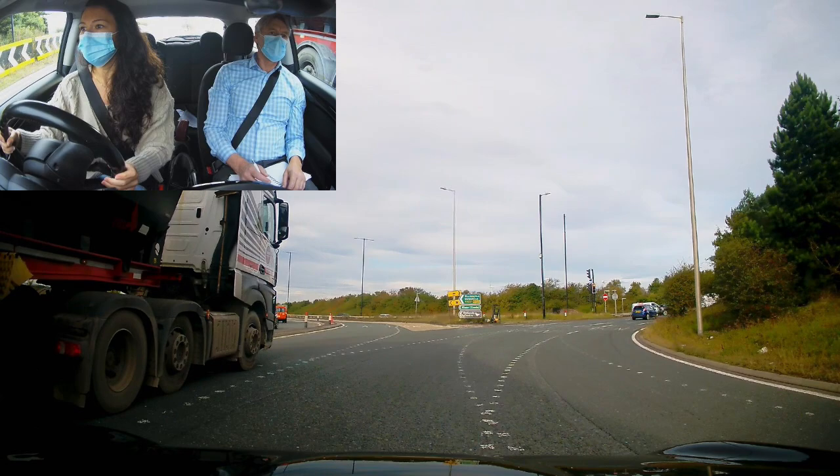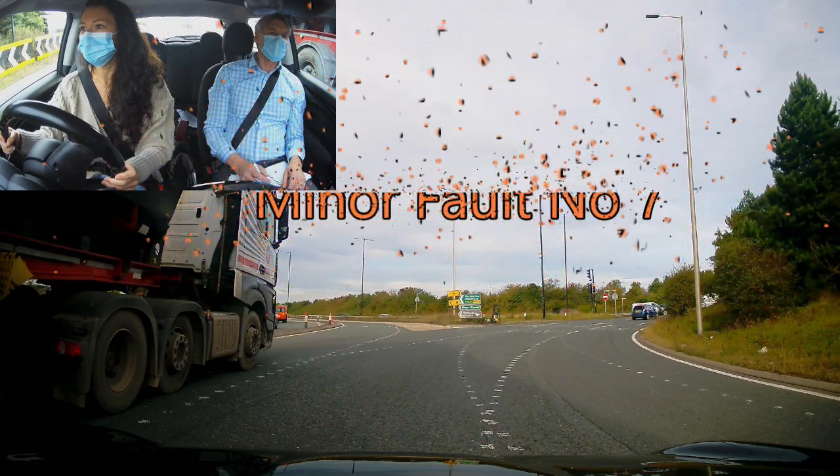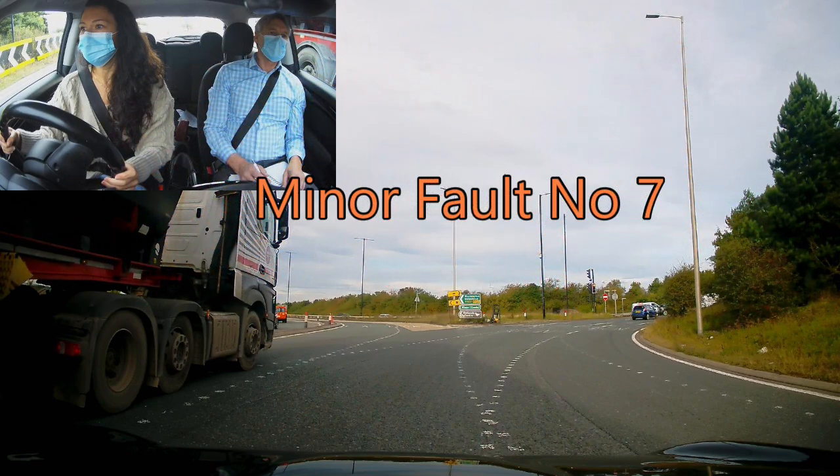Minor fault number 7 for you. Pamela goes down to road markings now. The second exit is just straight off where that wagon's going. Now, if you look in front, you should have took up this left lane. Now, it's leading you off the roundabout.